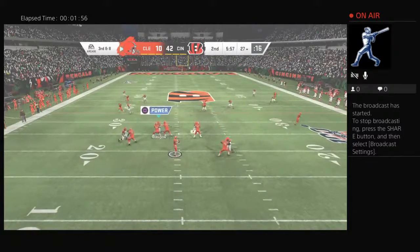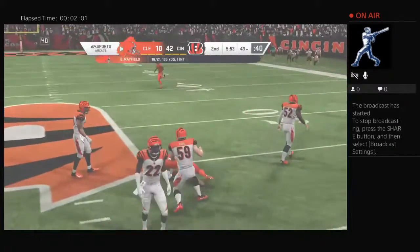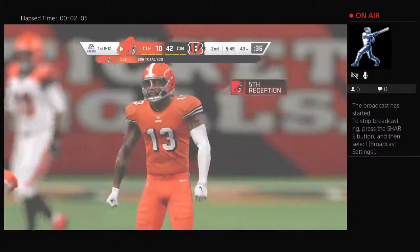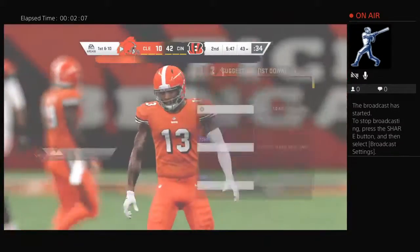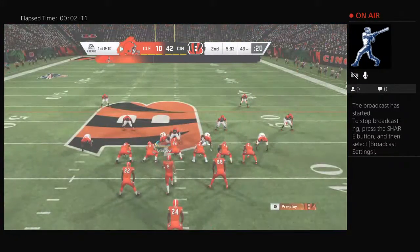Here's Mayfield. He finds Beckham, complete. And they get him down, but not before he takes it across the 40-yard line. He's such a good route runner. Shows it there on third down. Very proficient and a good pass.